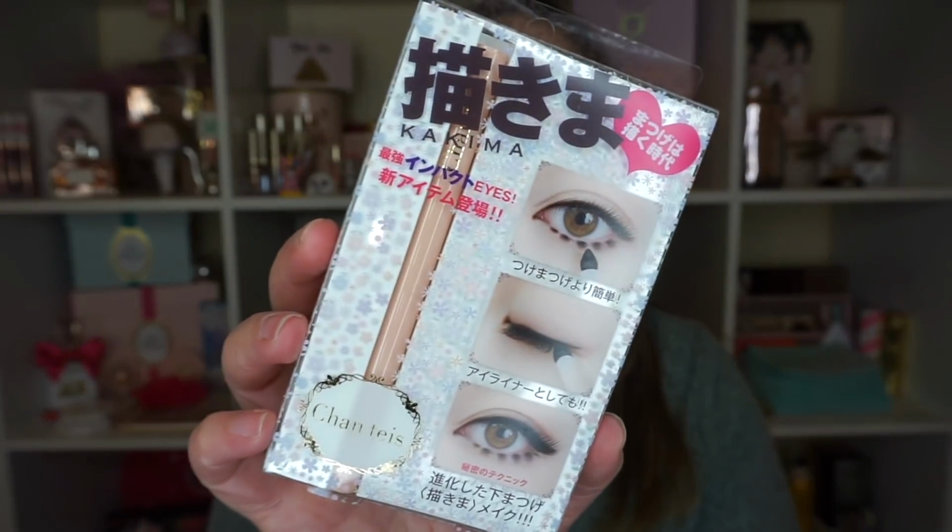Next we have a Kakima 2-in-1 mascara liner. What is that? This is what it looks like. Looks super interesting. Let's read a little bit. 2-in-1 mascara liner to give your eyes the extra sultry look. Okay. It gives you full but feathery lower lash look minus the hassles associated with fake lashes. Okay. Not only that, it is convenient and can be used as regular eyeliner.